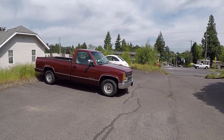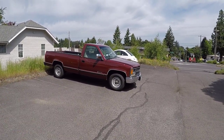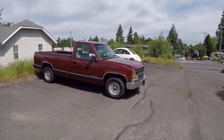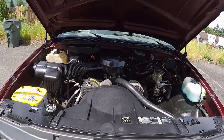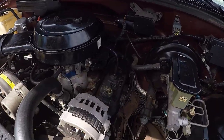This truck has the 4.3 liter Vortec engine and it's got two-wheel drive. It's a honey of a truck, but it's 26 years old, so it's got a few issues, namely some oil leaks. The truck leaks from the valve cover gaskets, and yeah, it was a hot mess for a while. So it's super clean in this engine bay right now, but that wasn't always the case.